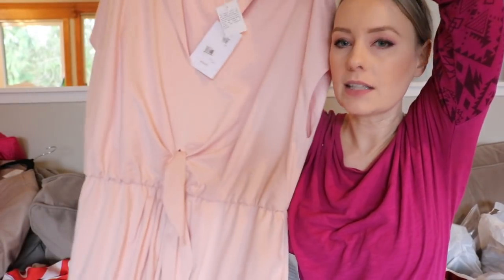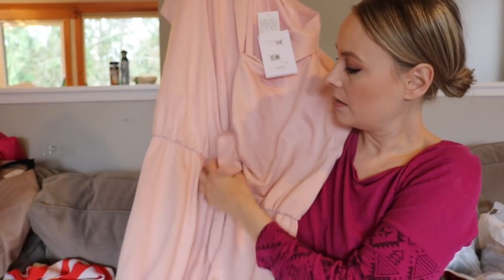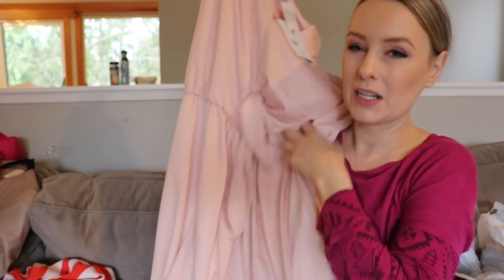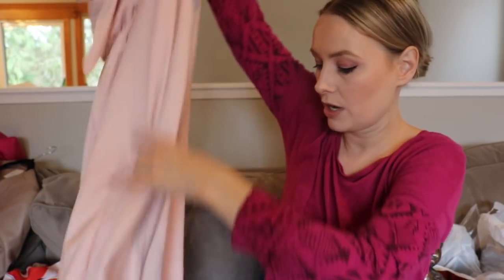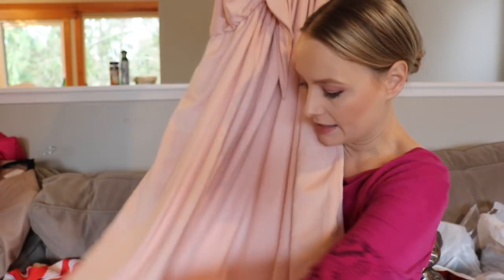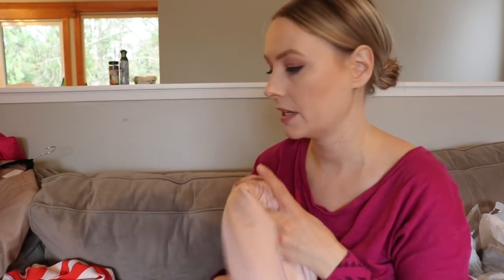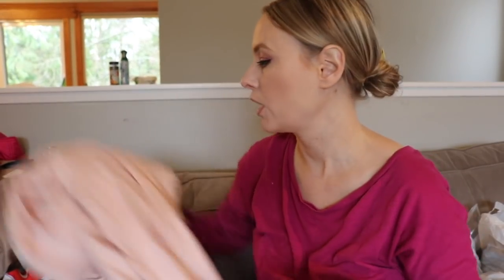So this is what it looks like. It has this really cute faux tie right here in the front. I almost thought it was a romper at first, but it's not. I think it's a midi. I'm going to have to measure it, but it looks to me like it's a midi, and it has an asymmetrical hemline as well. Let me hold that up so you can see that. Here we go. So it has that kind of asymmetrical hem. I'm really excited about this. This is a brand that I recently heard about and was really excited when I saw it because I've been looking for that.